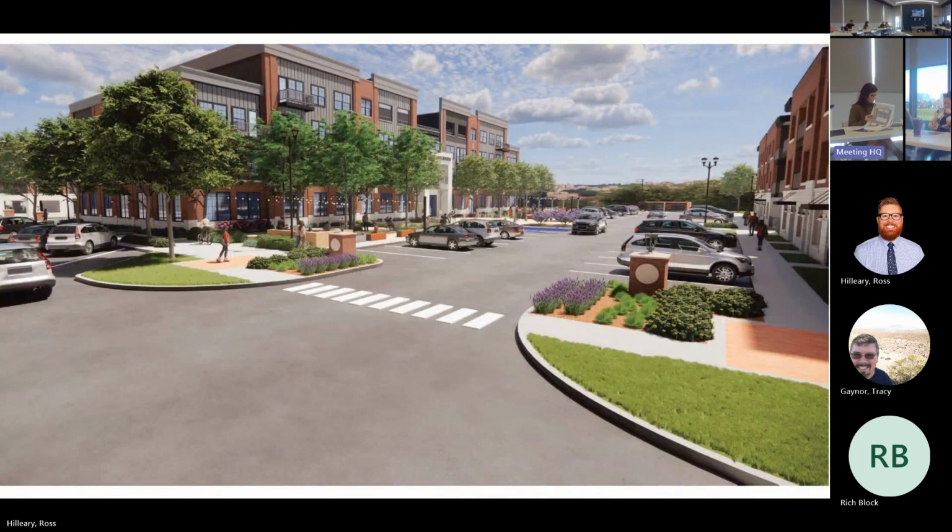This is again, looking at that same direction. You can see some monument gateway features shown there as you would enter and exit. Heavily landscaped. You can also see a lot of the canopies that will be along the building facades, the different colors of the buildings, as well as the balconies.